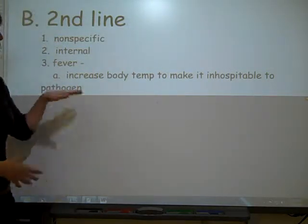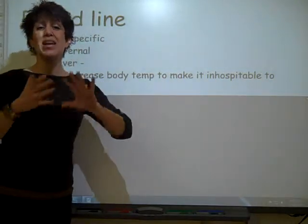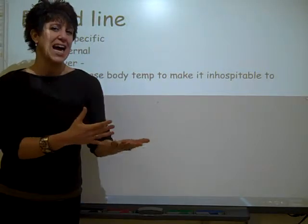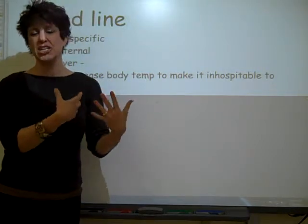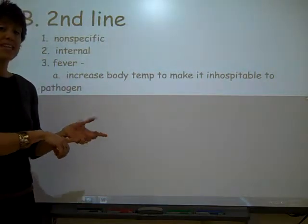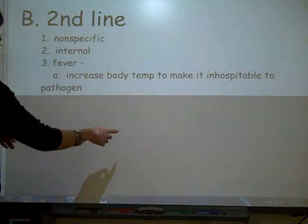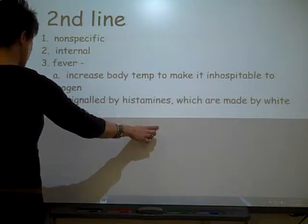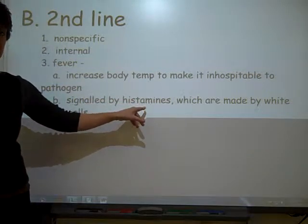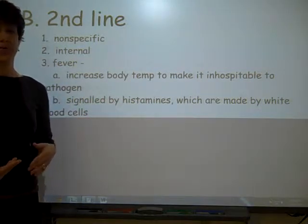So the goal of the fever is to increase the body temperature to make it inhospitable. They want to make the temperature nasty for those organisms so that they die and their enzymes denature and they just can't live within you. The goal, however, homeostasis, we want to stay in balance and we don't want to destroy our own enzymes. All right, B, what causes the fever? They're caused by histamines, so chemicals released by white blood cells trigger this to occur.